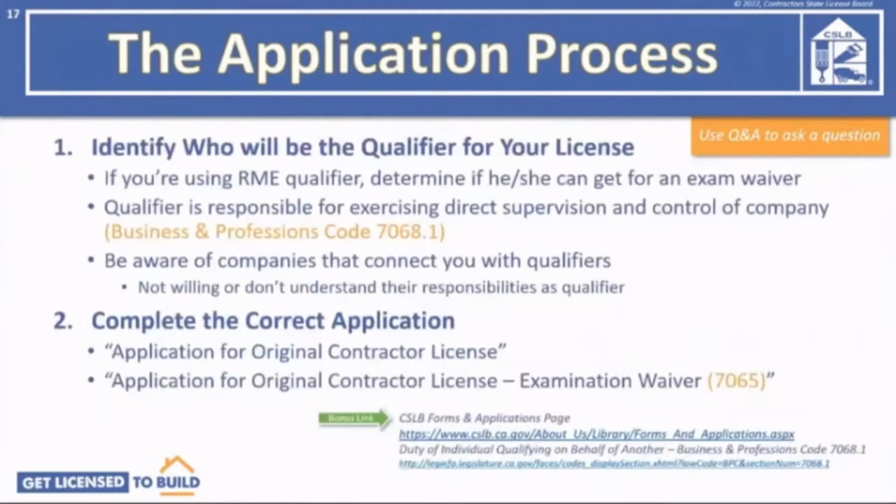Okay, now let's break down the steps of the application process. First, identify who will be the qualifier for your license. That person will be responsible for exercising direct supervision and control of the company. If you're an RME, or responsible managing employee, as your qualifier, determine if he or she can qualify for exam waiver.